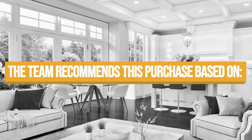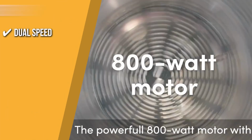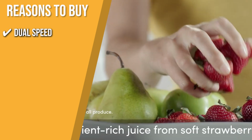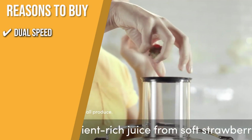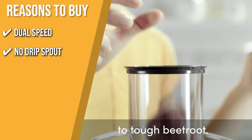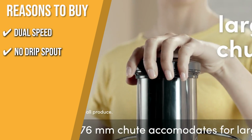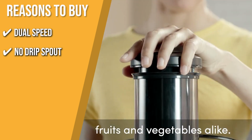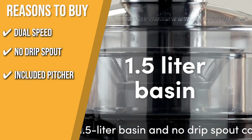The team recommends this purchase based on the following: dual speed. Its dual speed gives you complete control over the softest or hardest fruits and veggies, so you can get the most out of your produce. No drip spout. With the NutriBullet Juicer's unique no-drip spout, you can avoid excess drips and drops left on the countertop, making cleanup easy.